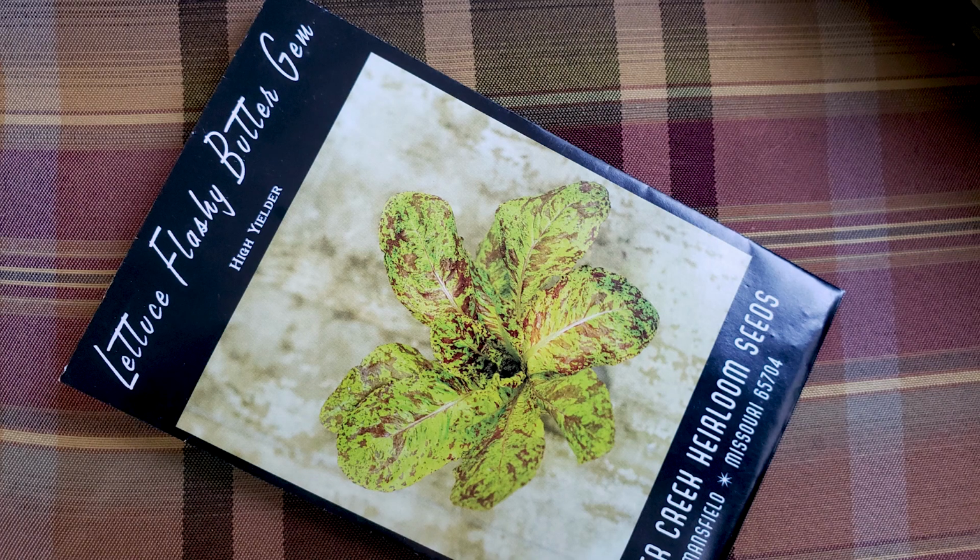Here is flashy butter gem lettuce. I planted a bunch of different lettuces last year. That's one of the things that grows really well here in Olympia is lettuce and greens. So this is just one of the varieties. It's a green leaf streaked with red, and it did pretty well here, so I would grow that one again.